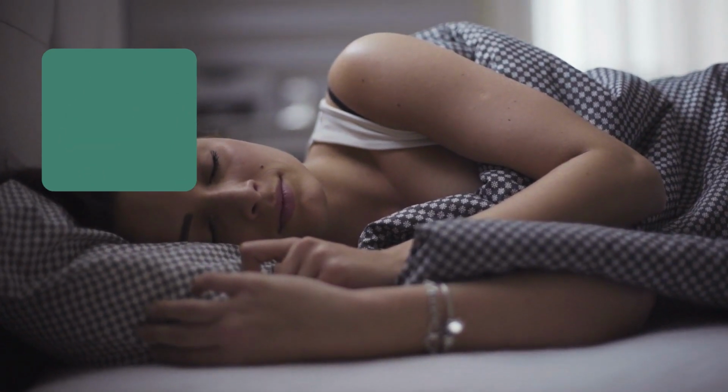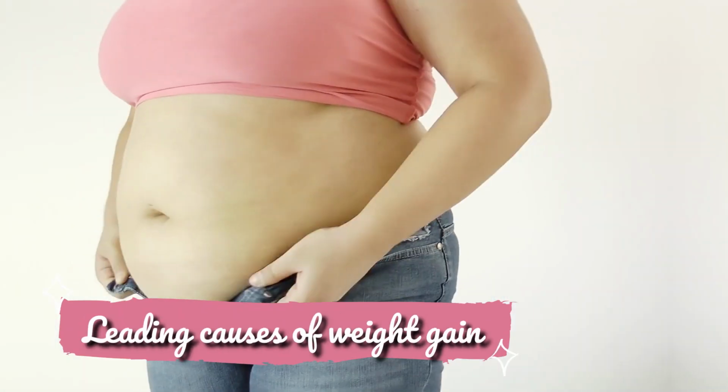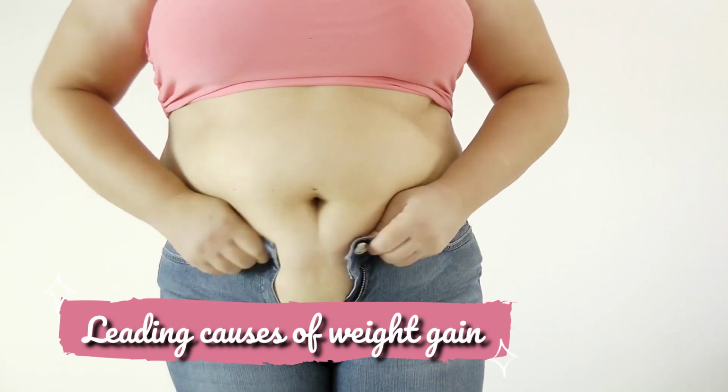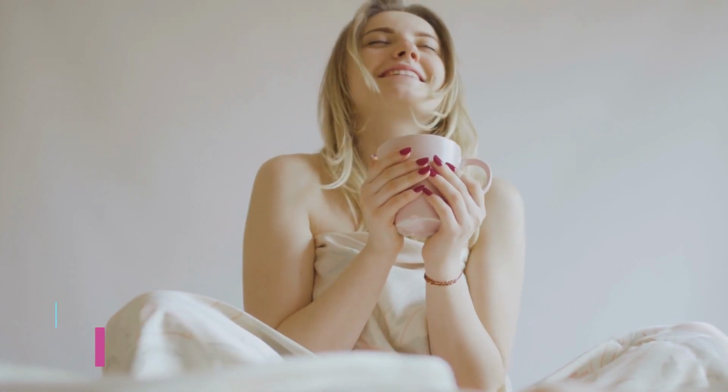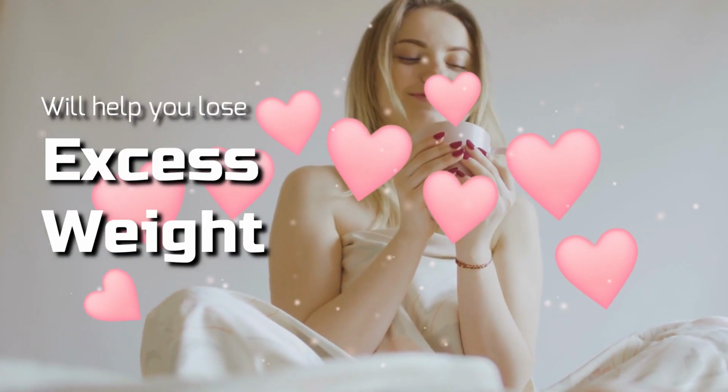4. They improve quality of sleep. Lack of proper sleep is also one of the leading causes of weight gain because lack of sleep can prevent your body from functioning properly. By drinking guava leaf tea regularly, its beneficial sleep-inducing properties will help you lose excess weight.